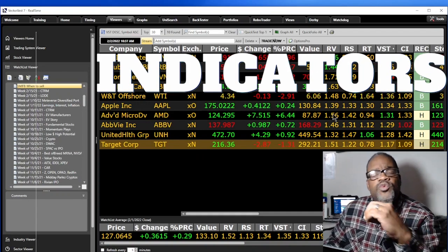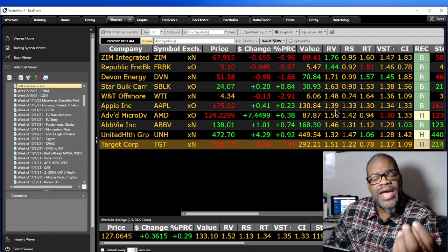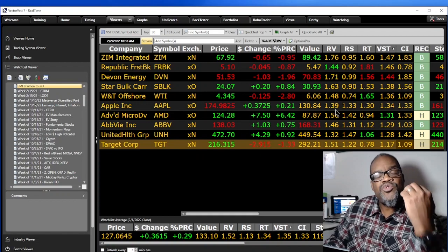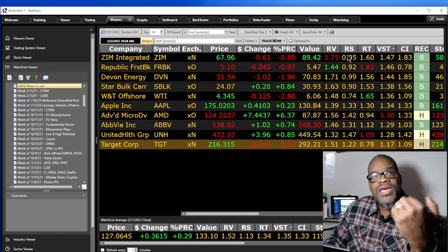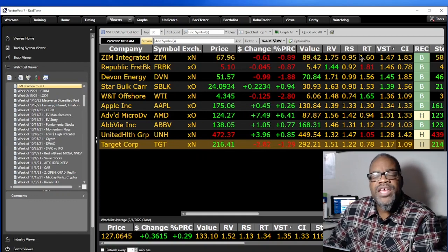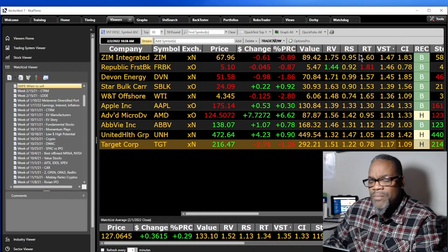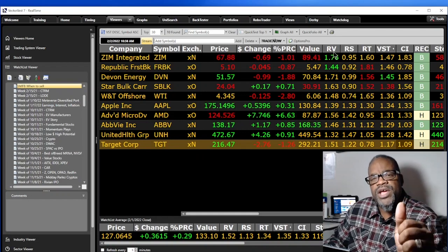Whether it's VectorVest or whatever tool you have, some indicators give you some insight on the stock. Here at VectorVest, we have great indicators to tell you what's going on with the stock so that you can dig a little deeper without having to dig a little deeper. Our indicators like relative value, relative safety, relative timing. These are indicators that we've talked about on our YouTube channel, so you can go back in time and see what these indicators are all about. But these are our core proprietary indicators that give us great insight.